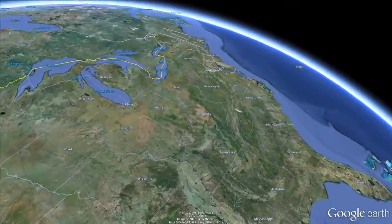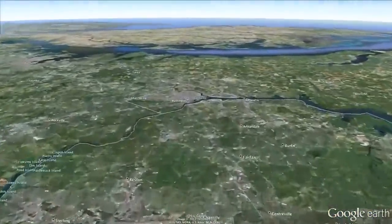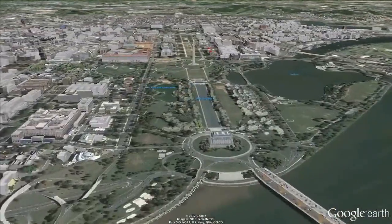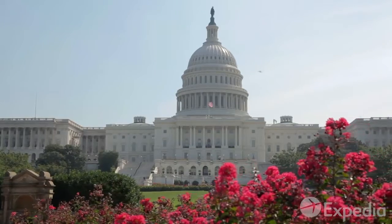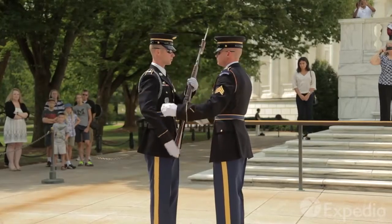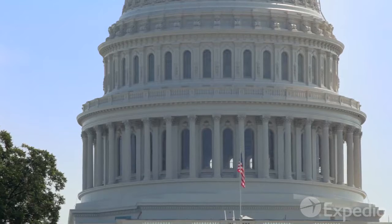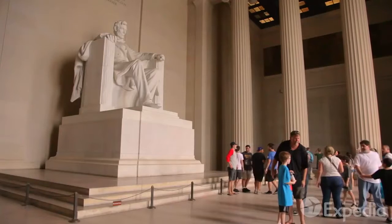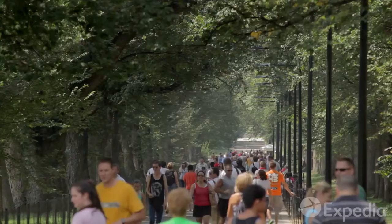Washington, D.C. is situated on the east coast of the USA, along the banks of the Potomac River. The city has an area of just under 70 square miles, but it sure packs a lot in. Washington was founded as the nation's capital in 1791. As soon as you land here, you get a sense of the power and history that this metropolis represents.